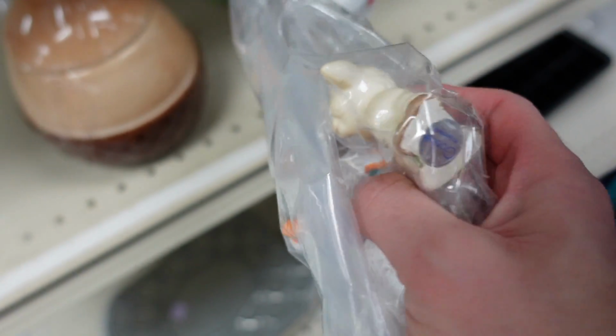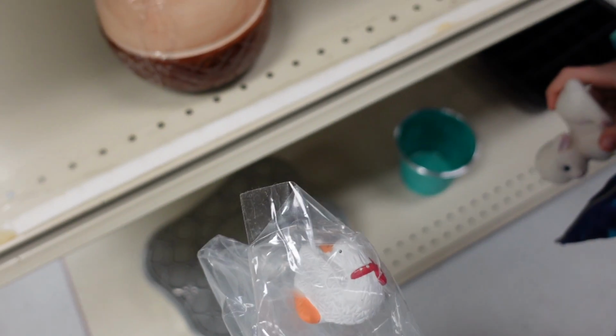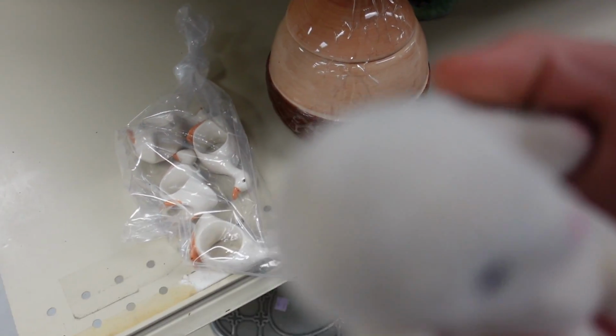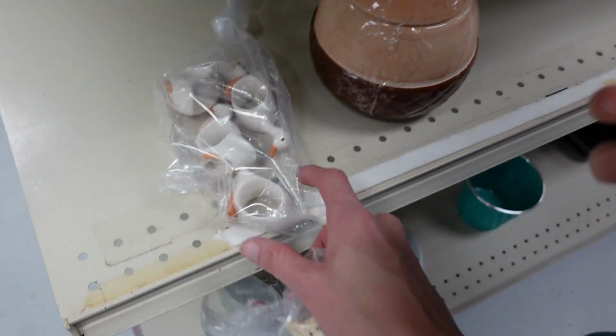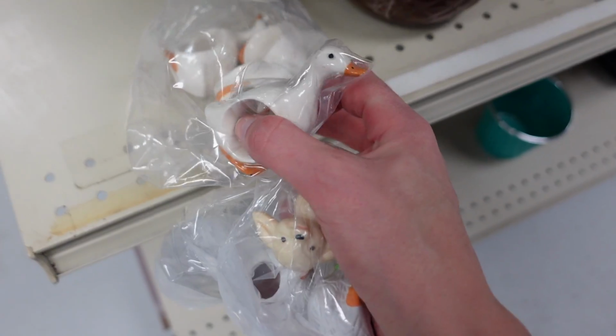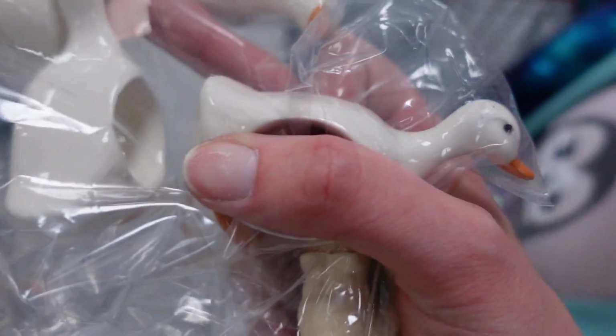You can see here there is a little Goebel lamb there in the bag. Juliet liked the fuzzy lamb more. Her vote was for the fuzzy lamb. And you can see there she wanted me to pet it. We've got the geese here. They are napkin rings. And I thought those are perfect for spring. Let's grab those too.